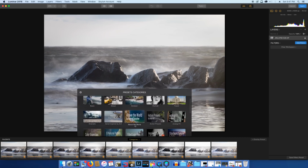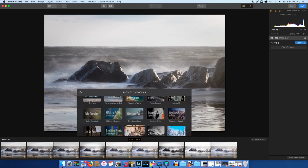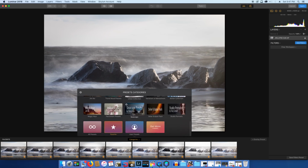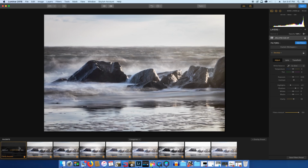Now, if you go into categories, there's a whole lot of presets that you can grab from their website. Some of them are paid. A lot of them are free. And a lot of them are pretty useful. I've got a couple of my favorites that I've set aside. Do things like Clarity Booster. And as you can see, that does just that.